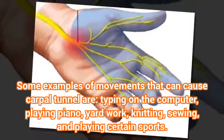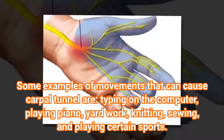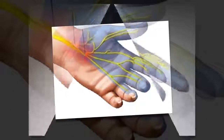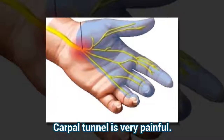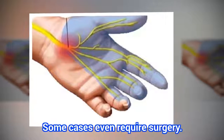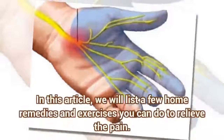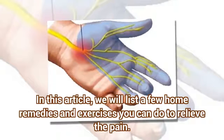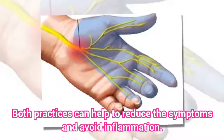Some examples of movements that can cause carpal tunnel are typing on the computer, playing piano, yard work, knitting, sewing, and playing certain sports. Carpal tunnel is very painful. Some cases even require surgery. In this article, we will list a few home remedies and exercises you can do to relieve the pain. Both practices can help to reduce the symptoms and avoid inflammation.